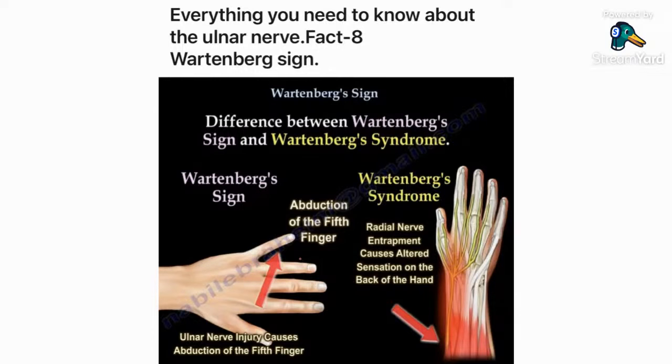Fact number 12, check differential diagnosis. You may think it's cubital tunnel, but it may be double crush. You may have disc herniation with radicular compression. You may have thoracic outlet syndrome.